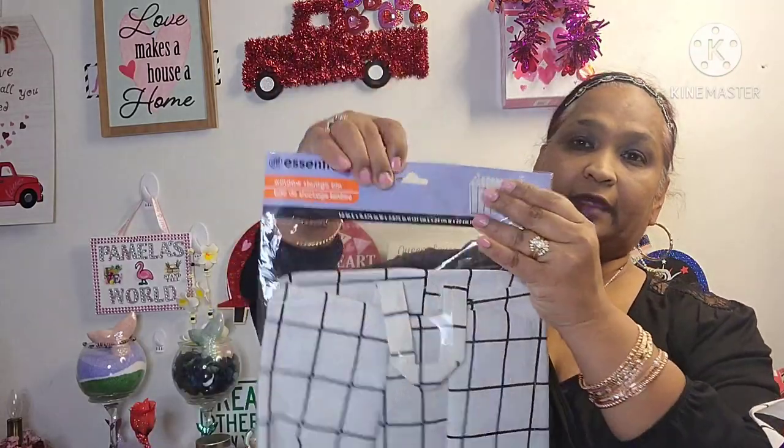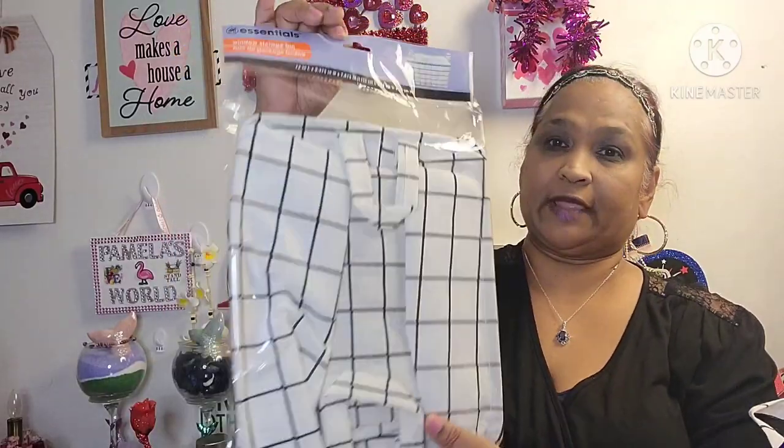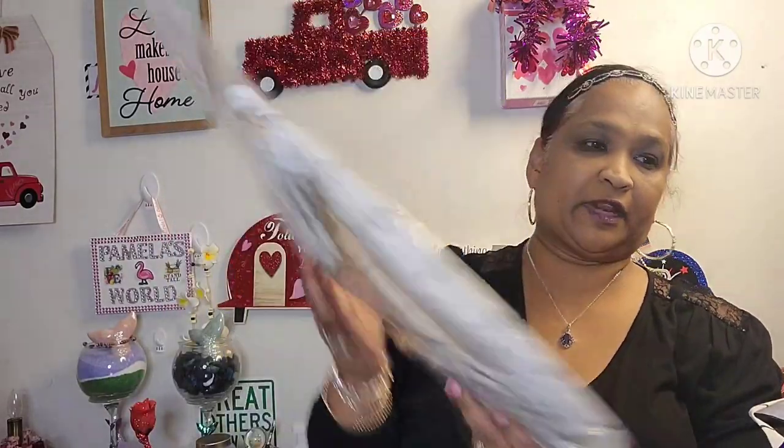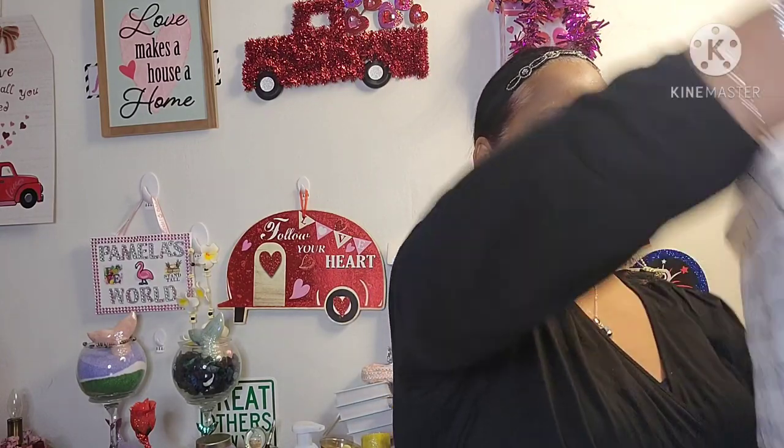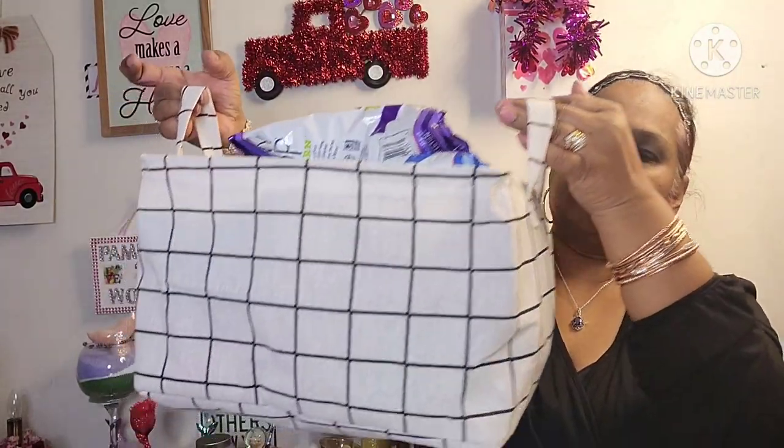And I didn't know how they come, because everybody that I see, I saw them open it up. I don't ever remember seeing anybody show what it came in. So I was just looking for them open. But I found them, and this is what they look like. They come in a package. And now I opened it out. This is what it looks like with the handle.